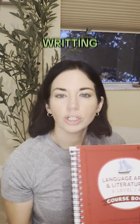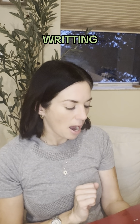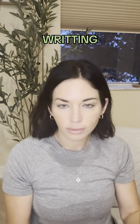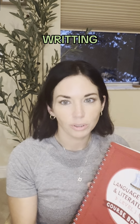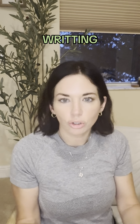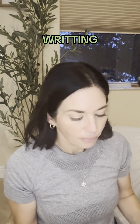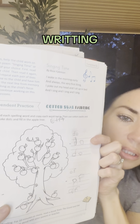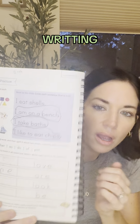Another thing that I wish I knew was that I should have been supplementing additional writing. Now, as a new homeschool mom, I thought that this was just everything that we needed to do. However, the writing is extremely light. It's just like write a simple sight word, just kind of copy the word.